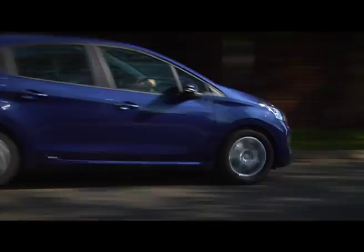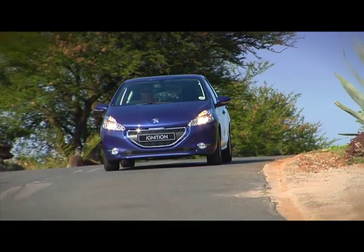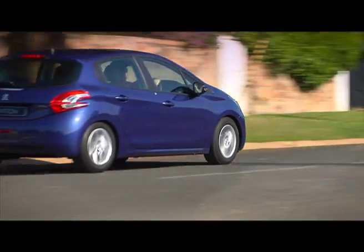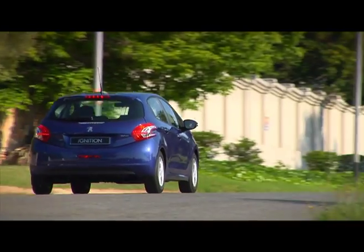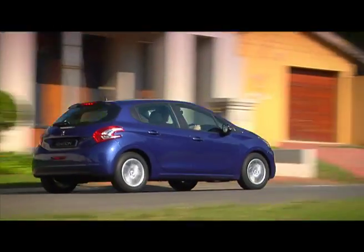It's not a dynamic handler. I know Peugeot's going to tell you that the handling has improved. For me, it's a pretty soft, wallowy type of ride. But that's exactly what you want. You don't want teeth-chattering motoring in a vehicle that's designed to get you from A to B very comfortably around town.